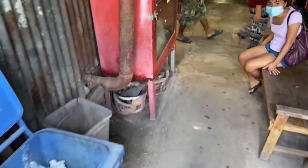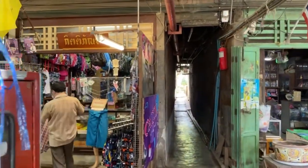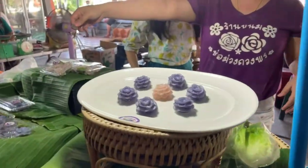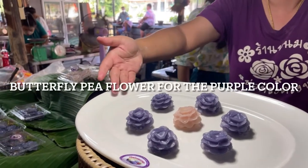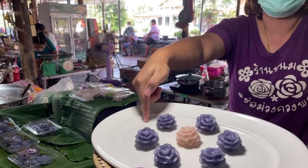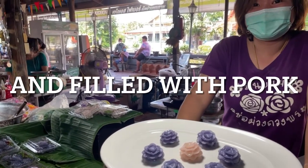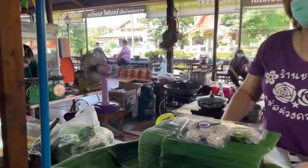Alright, so let's go into the market itself. How do you make these? Food in Thai. Purple butterfly feet. Uh-huh. Tarai.